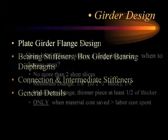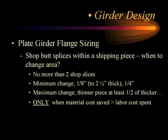If you're designing a plate girder, you're going to try and change the amount of material area in the flange as your moment curve changes across the length of the girder. So when do you change the area? When do you make it bigger? When do you make it smaller?